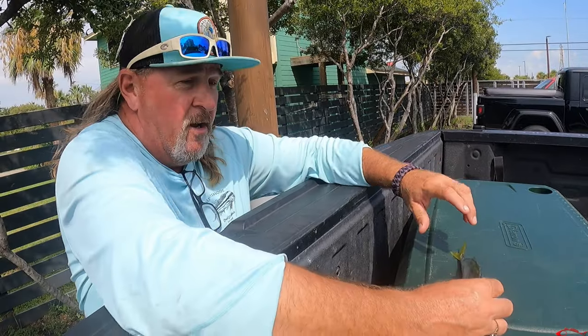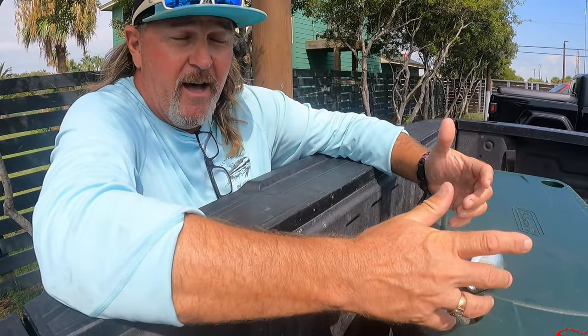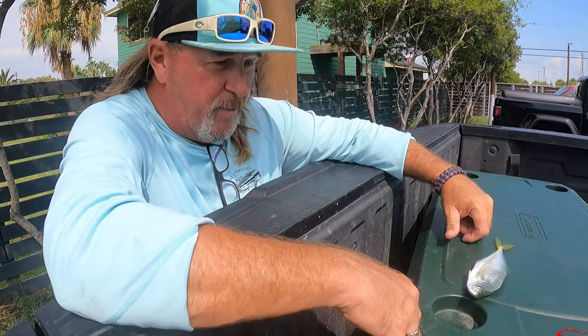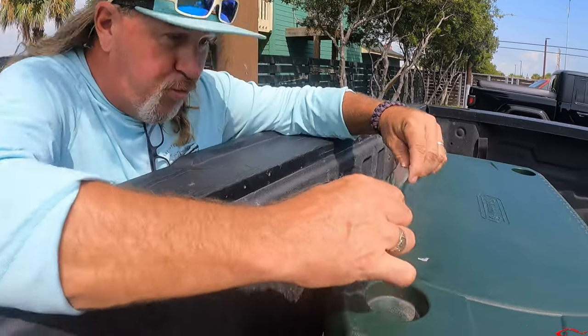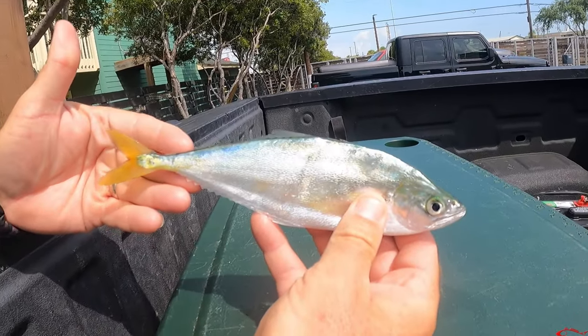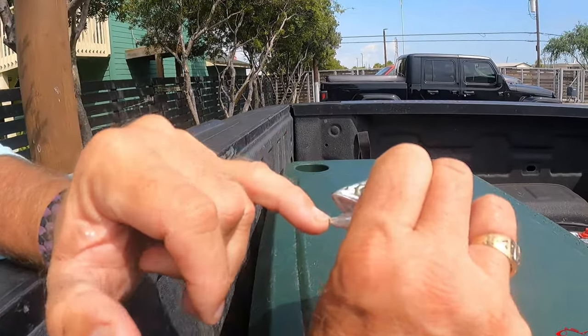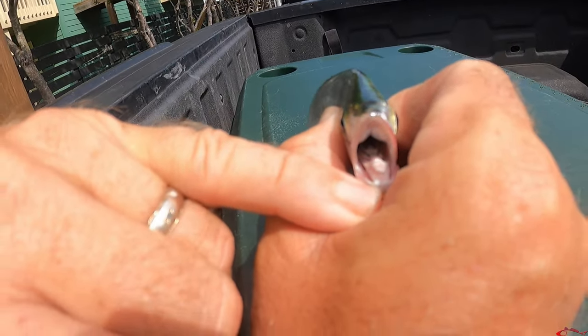I got stung by one 3 years ago. My hand swelled up. I've been stung by a scorpion before, and it's worse than a scorpion. Hold it up, let me see. Yeah, and they've got some pretty good teeth on them, too. Maybe not. I thought they had big teeth.